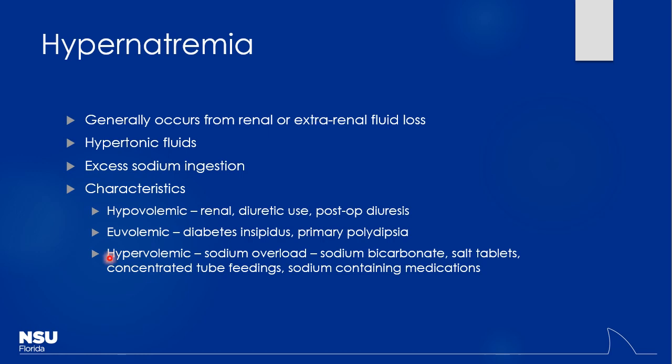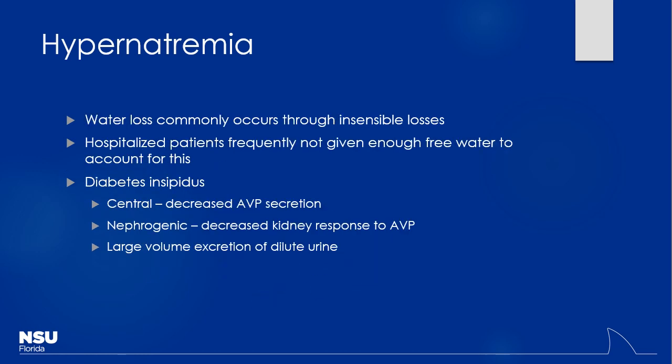Typically, with a hypovolemic hypernatremia, it could be due to diuretic use, or post-op diuresis in some cases. If it's more euvolemic, this is where you have things like diabetes insipidus, right? Diabetes insipidus is either your brain's not sending out enough ADH or the kidneys are not responsive enough to it. Do you know any drugs that can cause DI? Lithium's a big one. Demeclocycline is another one, right? We just talked about that. Or it could be primary polydipsia. And if it's hypervolemic, you have sodium overload, right? So there are salt tablets, concentrated tube feedings. This is important from a nutrition standpoint if things are not diluted effectively, or if you have sodium-containing medications. Those are all things to consider.